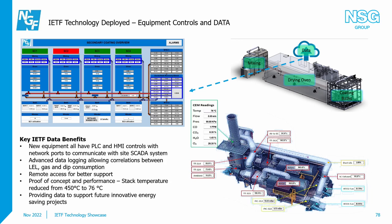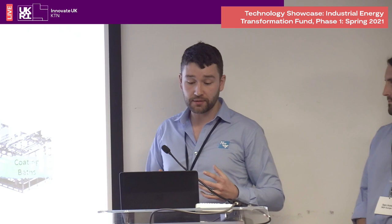We're then managing to recover over 100 degrees back to the process, which again wouldn't have been possible without the IETF support. And then by the time we've recovered that heat out of it again, we're only putting 76 degree temperature up the stack. So we've gone from a process that was running at 140 degrees and putting 450 degrees up the stack, to now we're only putting about 80 degrees in and then the 76 degrees only going up the stack. And then this data as well is actually providing support for future energy saving projects.